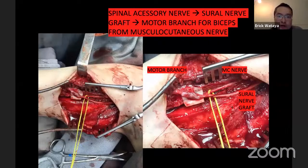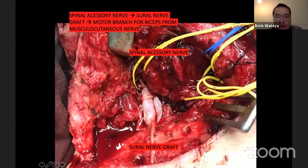So we decided to perform a neurotization from the spinal accessory nerve with interposition of a long sural nerve graft for the motor branch for biceps. Here the motor branch of the musculocutaneous nerve, and the long sural graft. This is the distal approach. And the proximal approach here with the spinal accessory nerve and the sural nerve grafts.